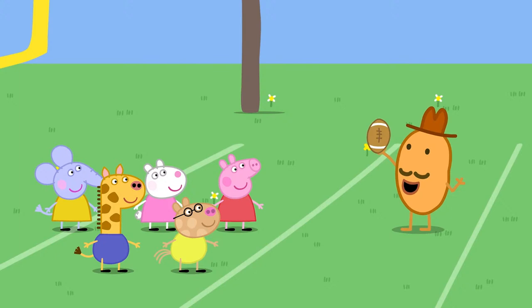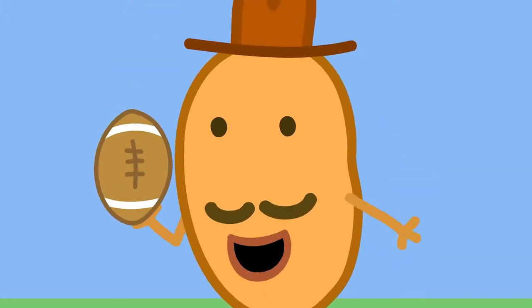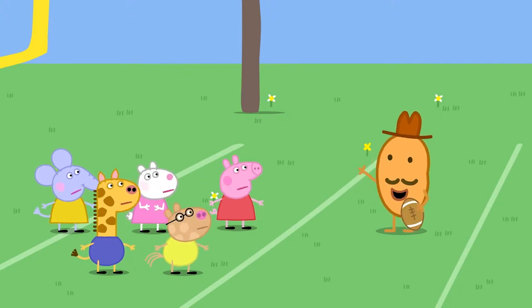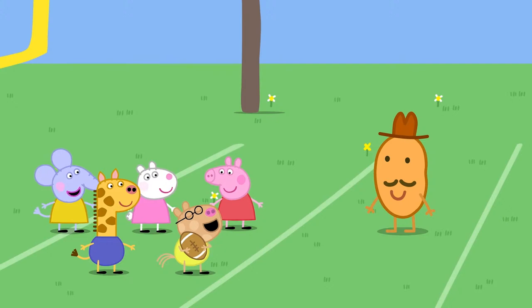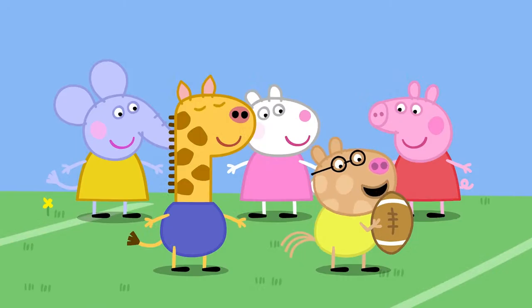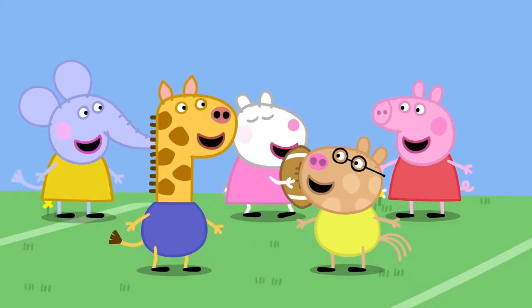This is a special football from America. American footballs are egg-shaped. Ooh! And you mostly throw them. Silly egg ball. Egg ball! Egg ball!